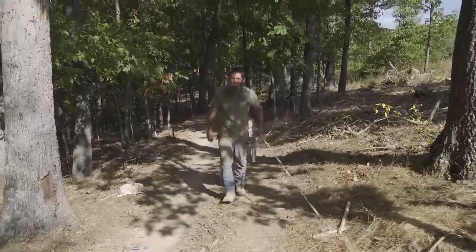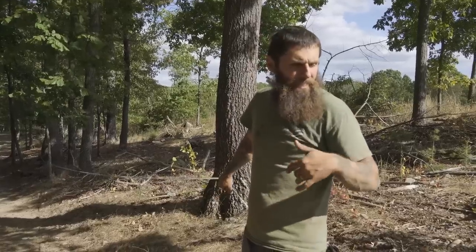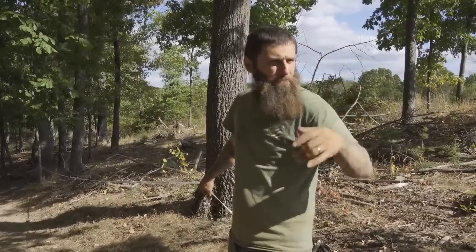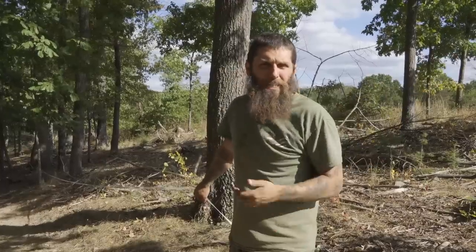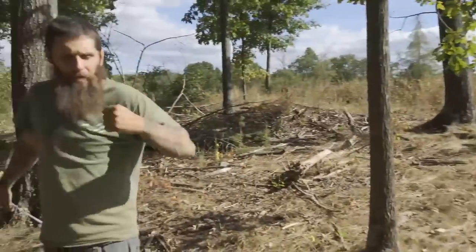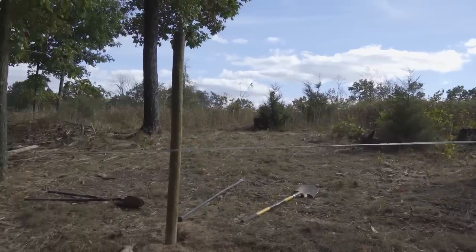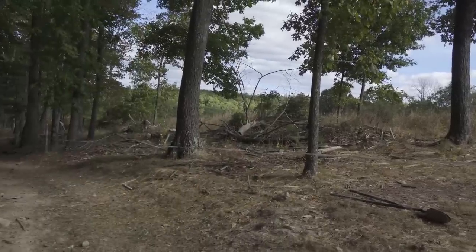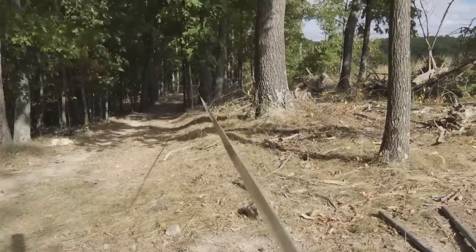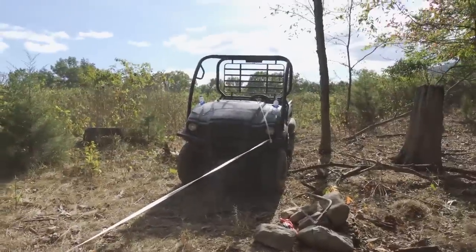Alright, so the rope's heavy, obviously. It's laying on the ground right now. What we're going to do is take the rope and tie it to either the bucket of the tractor or the buggy and wrap it around that post to get that tension up in the air so we have a nice straight line so we can start slamming in our T-posts. Nice straight line all the way down, held tight by the trusty buggy.